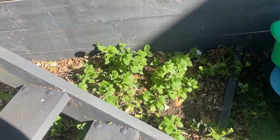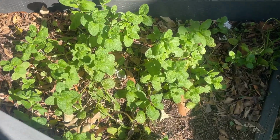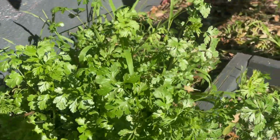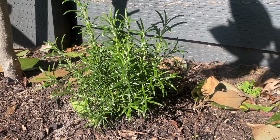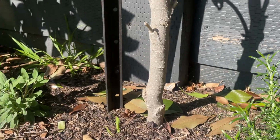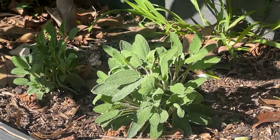We're still getting enjoyment from our wild mint down here that I do absolutely nothing to maintain other than provide a bit of water to. Coriander, which we're still really loving. Here we've got a little rosemary plant that's slowly starting to get established. And over there, sage, similar story, slowly starting to get established.